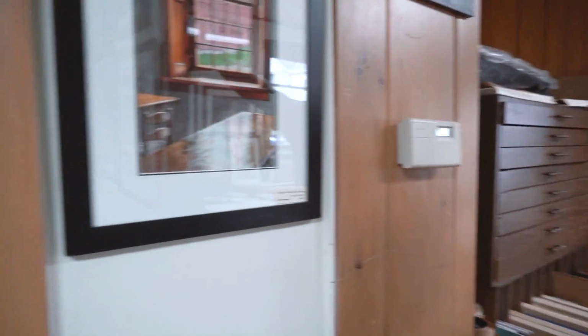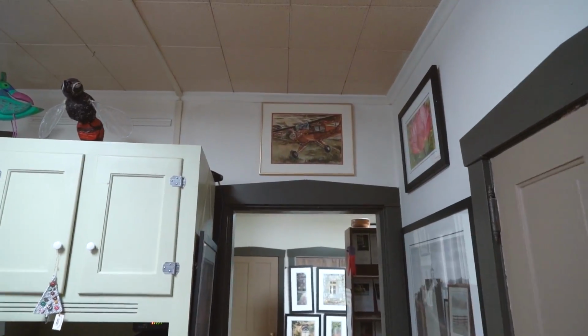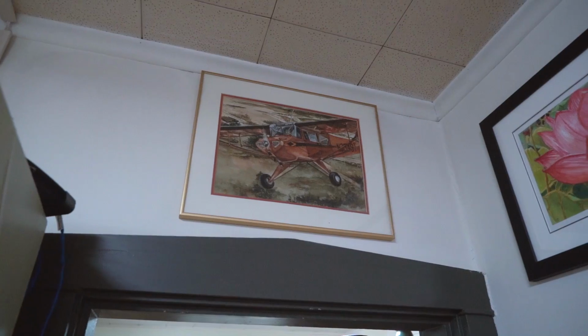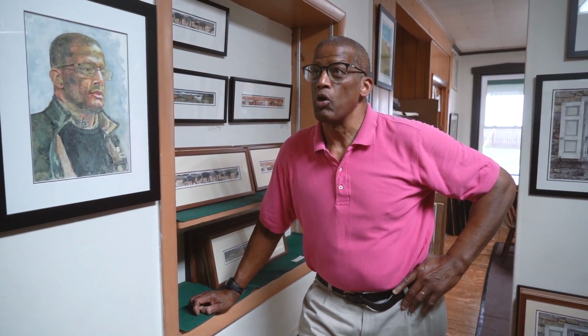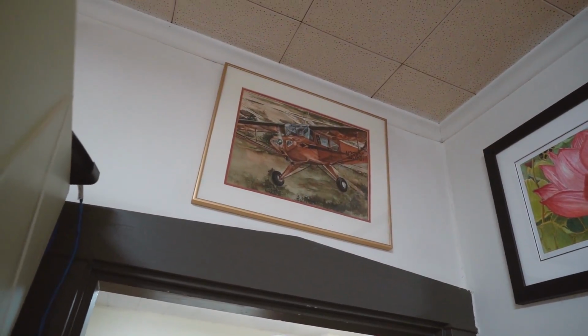Behind you, up above the threshold there, is an airplane. And that airplane is almost in honor of my dad. My dad was a Tuskegee Airman. And when I was younger and drawing and painting, I used to paint airplanes, just I guess to please him and make him happy, and because it was a part of me growing up. So that's an old telegraph that I used to paint airplanes. So that's just some of the older work.